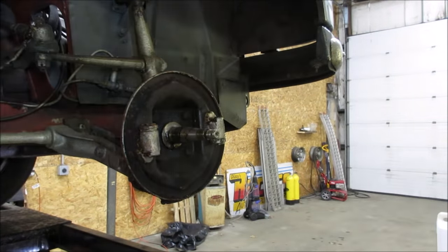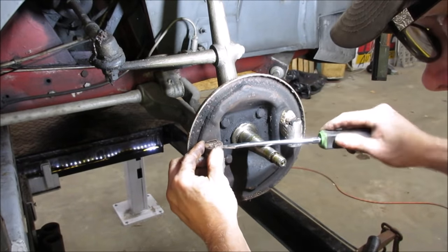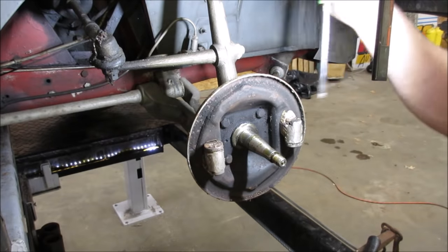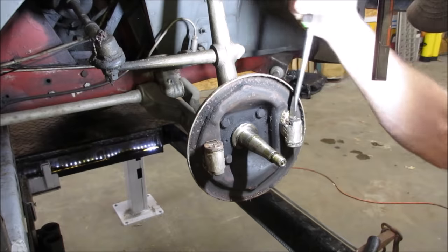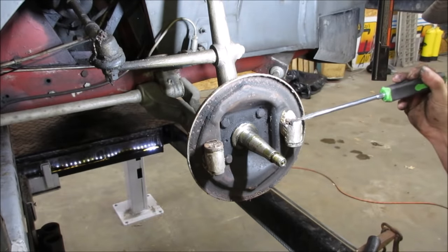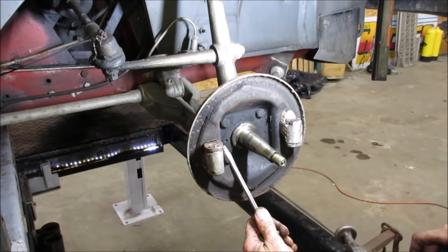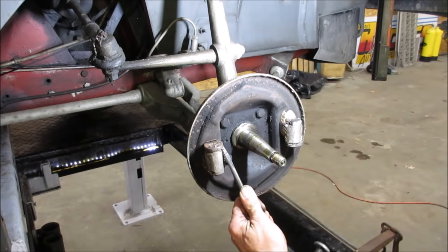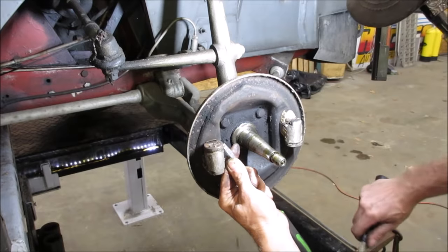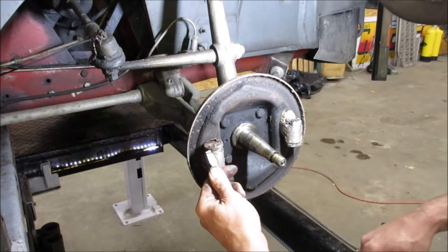I'm gonna lower the car a little bit so I can see a little better. Is that a cap that's just sitting on there? Kind of looks like it, doesn't it? We could go in and hit the brake pedal, but I don't think that's a wise move because you can get all the wheels stuck. If these look good. My guess it's under here.